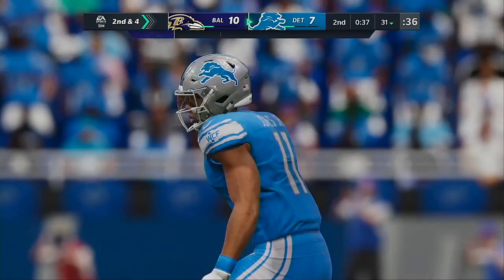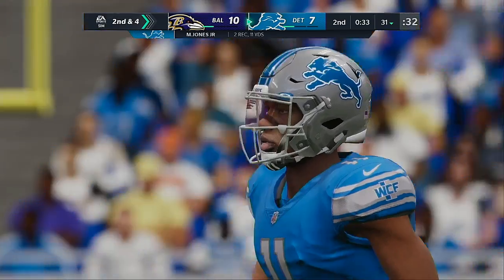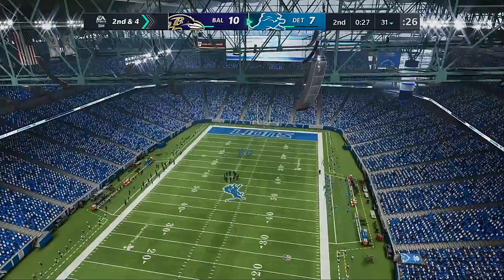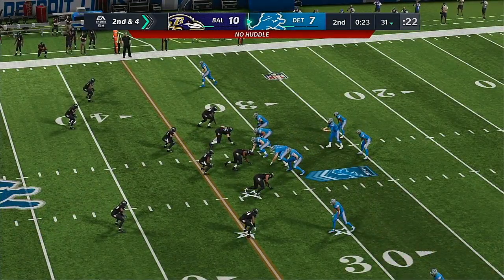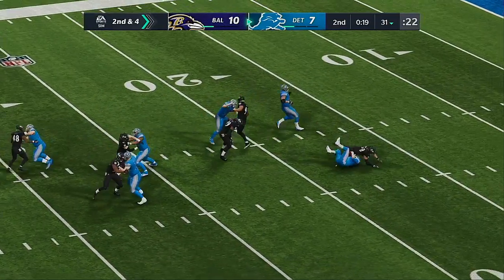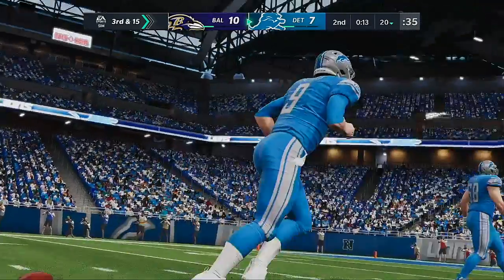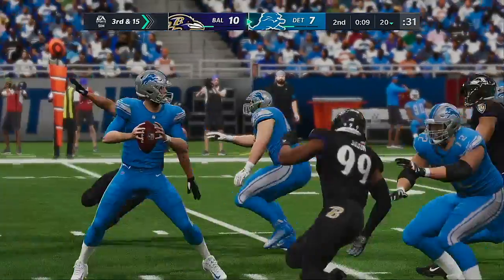He'll be dropped after a gain of about 6 across the 30 to the 31. Brings up 2nd and 4 at the 31-yard line. The Lions need to move. They're hustling to the line now. Looking to throw again on second down. And he goes down. The Ravens able to get to him. An 11-yard loss on the play. Brings up third down.